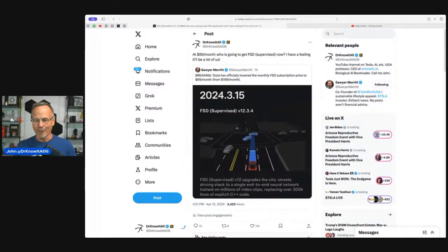So if their real goal is to make sure that they continue to get huge amounts of data, then what they're going to want to do is make full self-driving beta fairly irresistible to the consumer. And by charging only $99 a month, you're looking at $1,200 a year, right? Or just a little bit less than that. But you're looking at that rather than $2,400 a year. That is a big deal. That means that a lot more people will choose, I would imagine, to be able to afford full self-driving beta, or sorry, supervised, as opposed to previously.